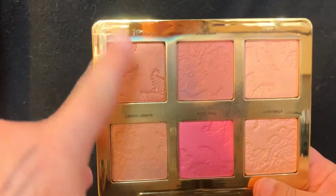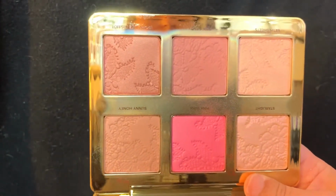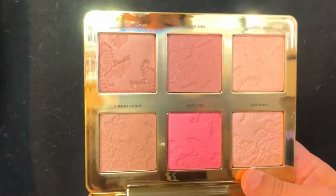You can mix the blushes, you can mix the bronzers, mix the highlighters, or just use one on its own, and it's really, really good. It does come with a good size mirror. And I just dug my finger in one of the highlighters.